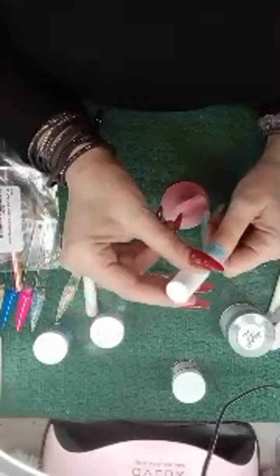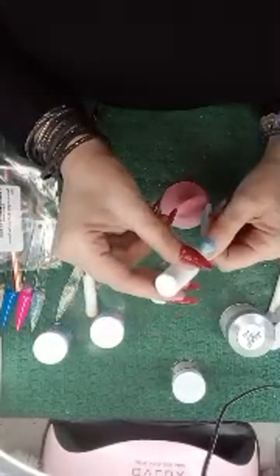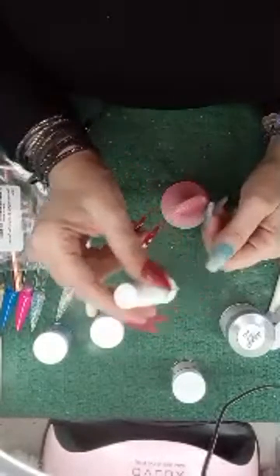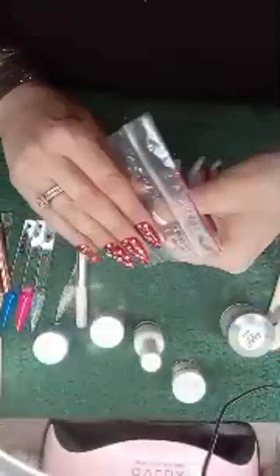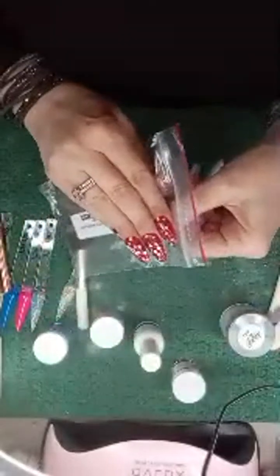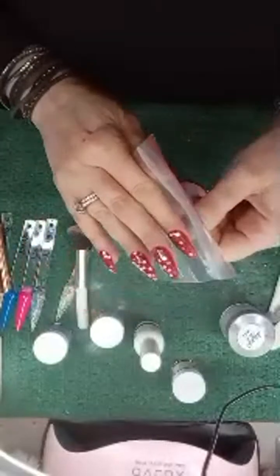I can't believe what a difference it's making to bring down the bulk on these. Like these nails kind of look square, you know what I mean? After I encapsulated. They didn't really look like they were coffin shaped, that's for sure.